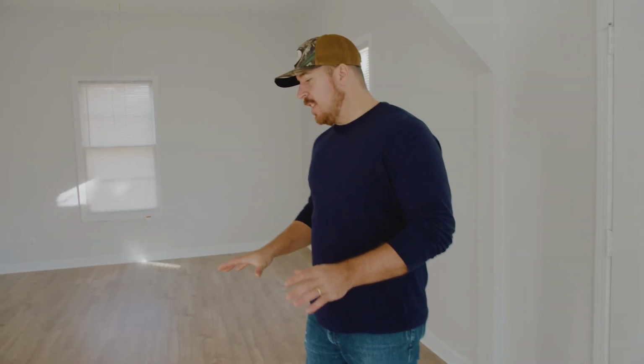All right, as you can see, we put all new flooring in this house. Before we put it in, we ripped it all up. We did that for a couple of reasons. Number one, the flooring that was in here already was awful. It was mix and match all throughout the house and we wanted to make it congruent and flow all the way through.